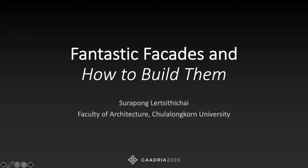Hello, the topic of this talk is fantastic facades and how to build them. My name is Surapong Lertsithichai from the Faculty of Architecture, Chulalongkorn University, based in Bangkok, Thailand.